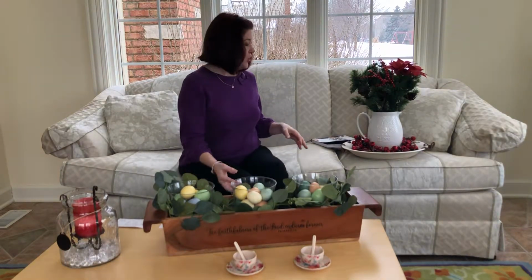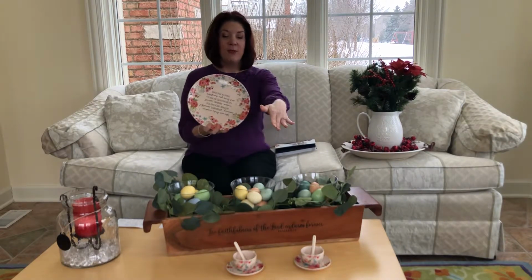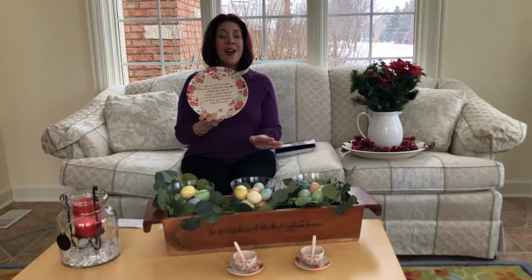All right, next I want to share with you one of my favorite kids items, and as you can see in front of the Faithfulness Tray, we have a couple of the teacups, and this is an additional Daughter of the King tray that you can get with the tea set. But what I love about the tea set is it really is a great way to connect with your daughters or the girls that you have in your life.